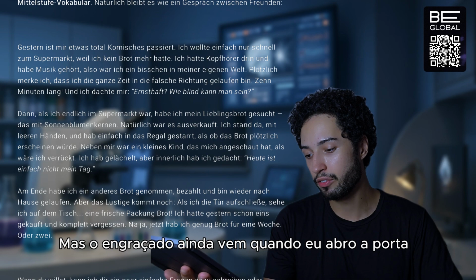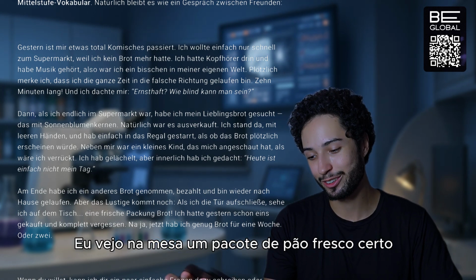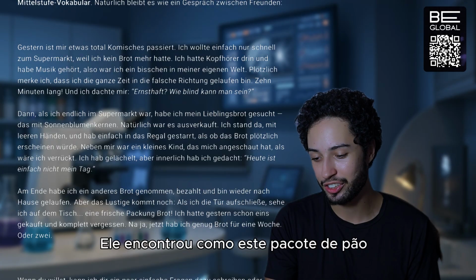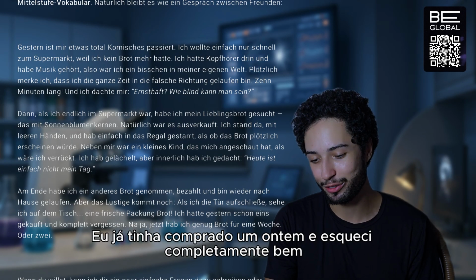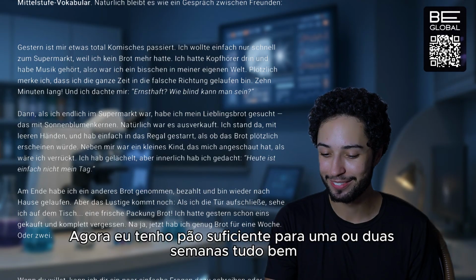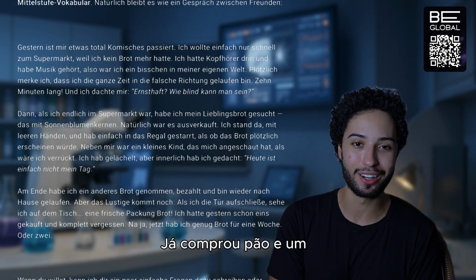Als ich die Tür aufschließe, sehe ich auf dem Tisch eine frische Packung Brot. Right, so when he arrived home, he found like this package of bread. Ich hatte gestern schon eins gekauft und komplett vergessen. Naja, jetzt habe ich genug Brot für eine Woche oder zwei. Alright, that was cool. So he arrived home and forgot that he already bought bread.